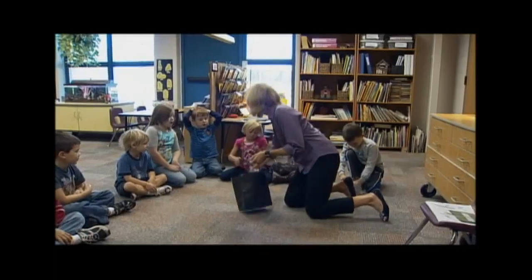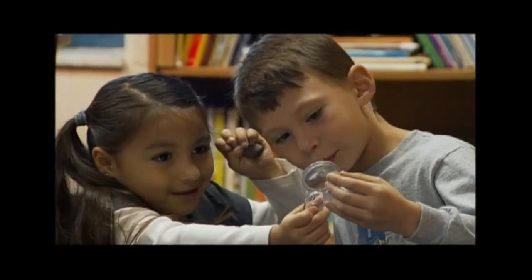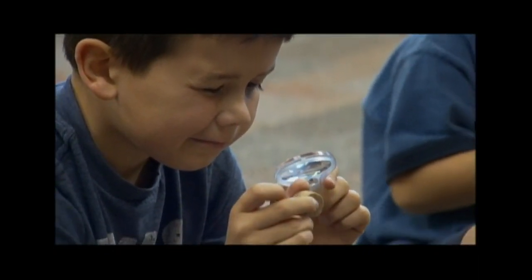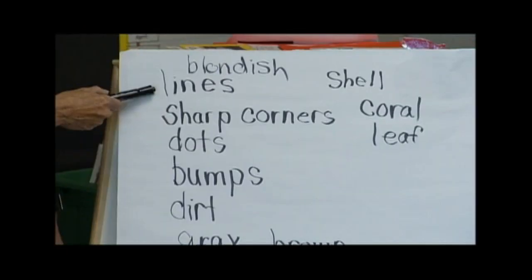Well, this lesson about fossils started with actually being a paleontologist. I gave them a paleontologist kit. It had a magnifying glass and a fossil from Indiana. And the children had the opportunity to examine it, to look for characteristics, and then I recorded that information.